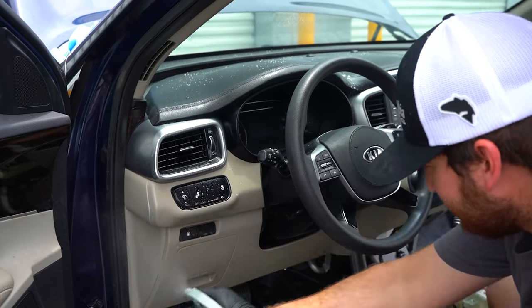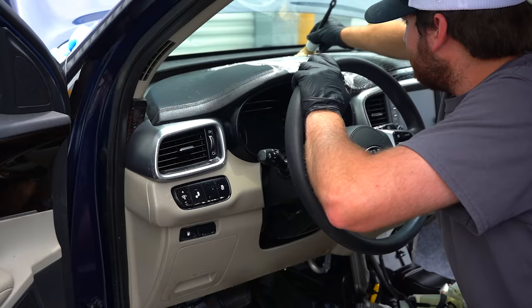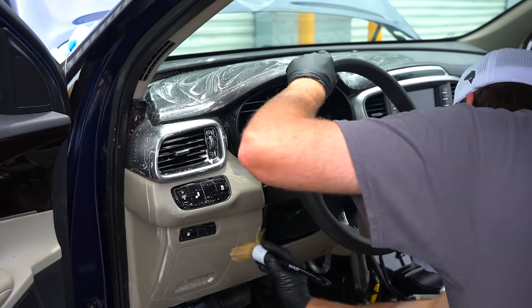And for this, I'm using our Extreme APC, followed by our M.A.D Detailing Boris Hair Detail Brushes. And then I'm using our steamer to loosen up all this nasty roach grease. And I'm gonna follow that up with a microfiber to mop everything up.